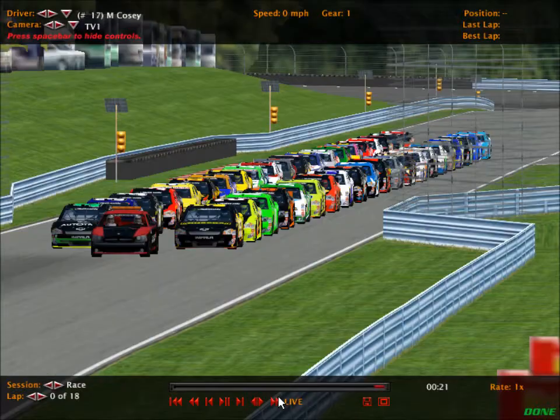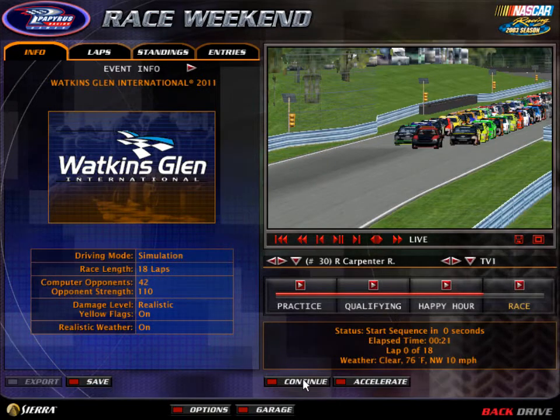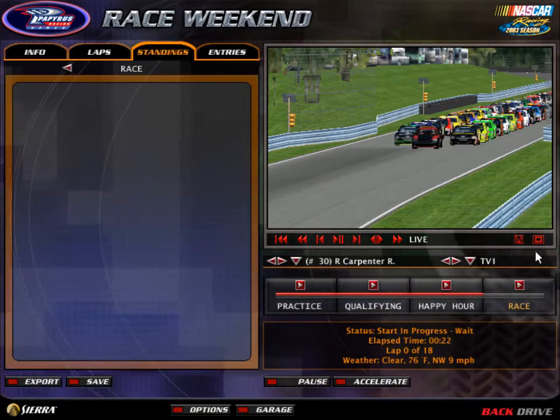So we'll keep an eye on the guys and everything. I don't want to blabber anymore. Let's get this race underway. Go racing here at Watkins Glen for 18 laps.